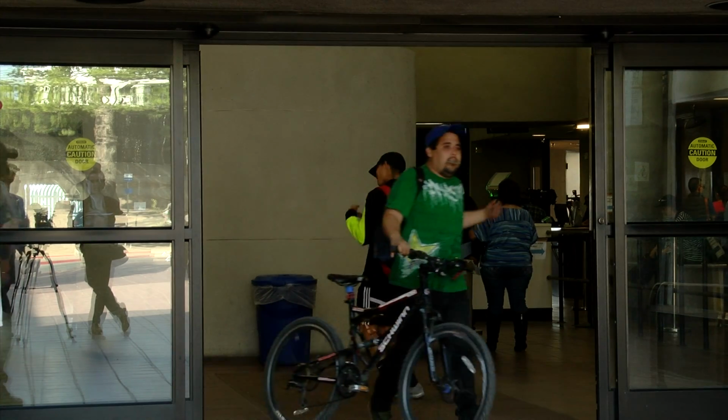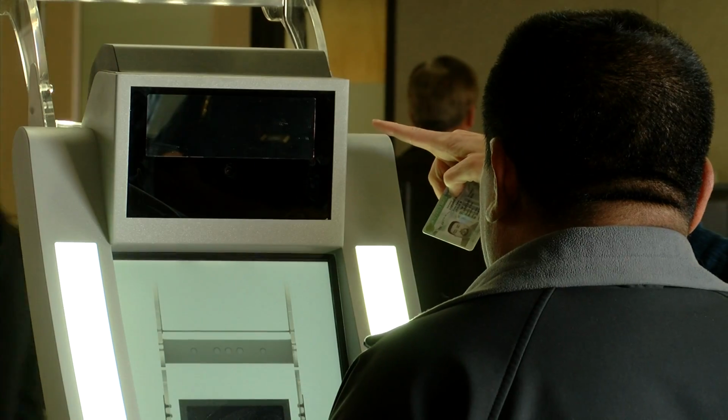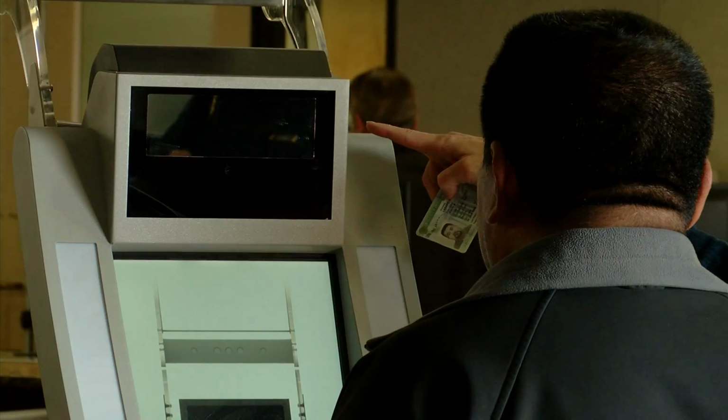Even Mexican citizens said they were more concerned about wait times than anything else. It's very easy. Now it's more quick. Cesar Quesada said getting his face scanned was no big deal. I think it maybe 2-3 seconds.